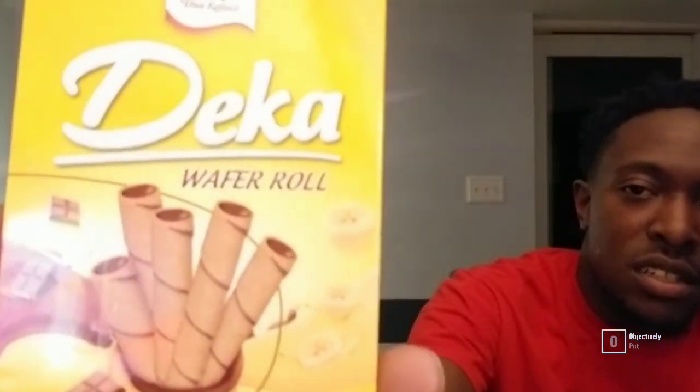Here's something that... And then all these things are made by this company called Don Cachini. All of them are made by this. And this right here, these are like wafer rolls. Now, I don't expect these to taste too much different than those Pepperidge Farm rolls. It says they're Choco Banana.